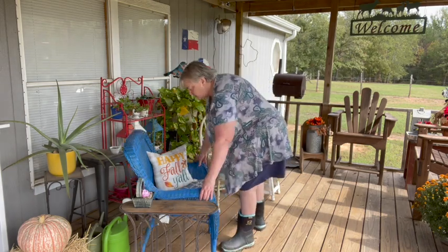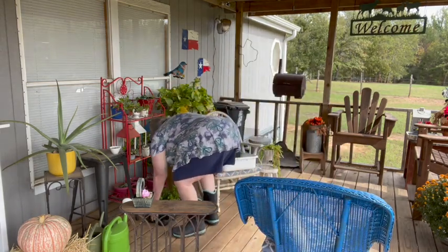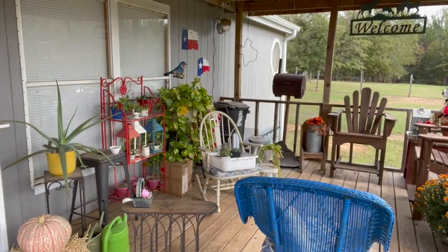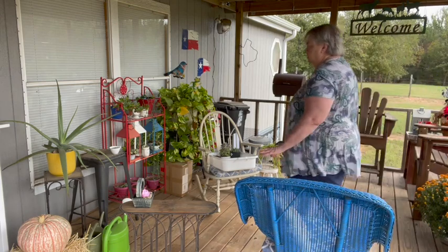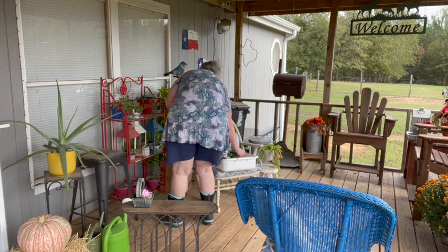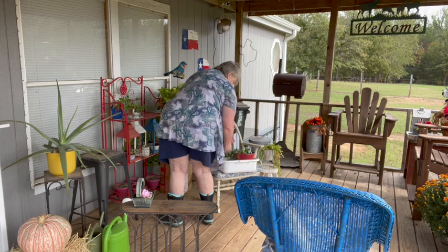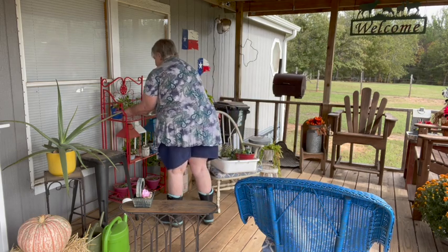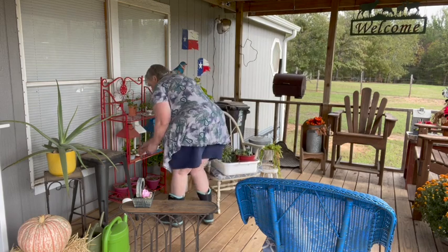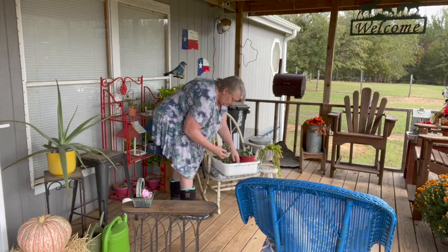All of these plants did so well out here on the porch this spring and summer. I am so glad to have this nice place to put them. All these little succulents are the ones that the granddaughter and I potted up last spring, and they have just grown by leaps and bounds. Hopefully putting them in the greenhouse will preserve them for another season. Some of them even need to be up potted from the little pots that they're in. So that'll be a chore for another day.